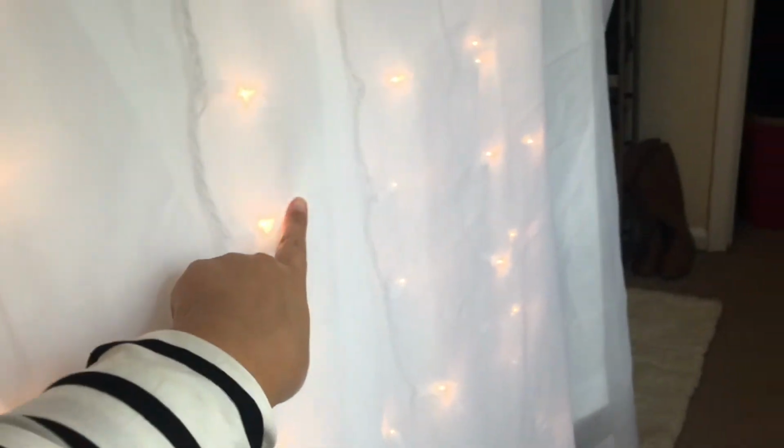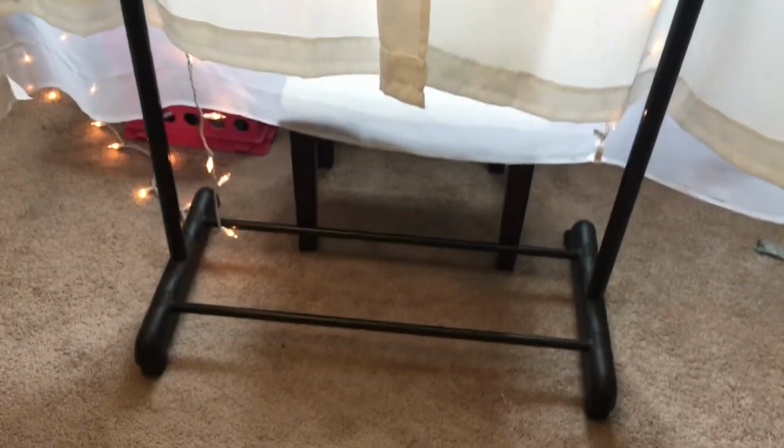This is what my background consists of. I just picked up a white linen curtain from Walmart, and it's just a panel. And then I also picked up a white, I don't know what material this is, but it's the see-through curtain material. And then I ordered these lights off of Amazon, and I just kind of draped them down. And as you can see, it just kind of plugs in to the wall over there. So here's the back. This is just a regular stand for hanging clothes. I used to use this rack to hang dry some of my clothes, but now I just kind of draped my little background.